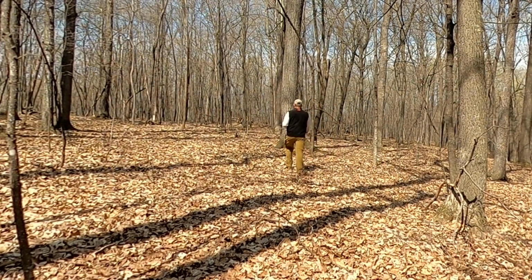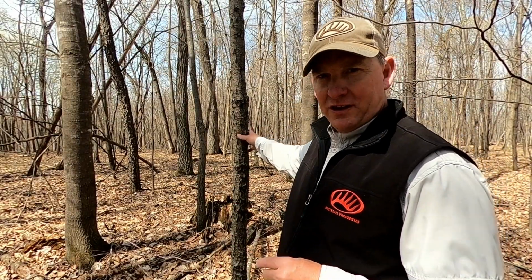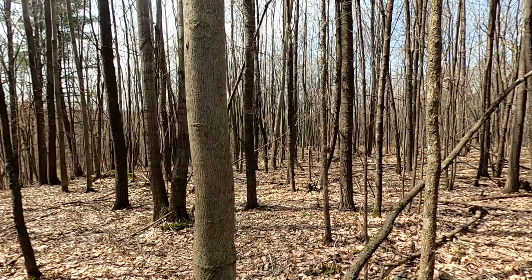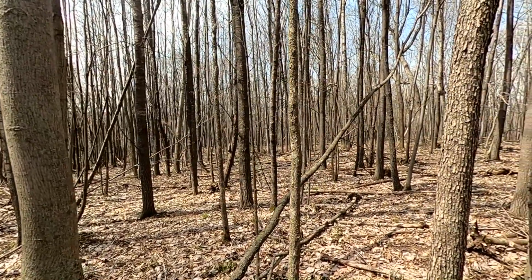Okay, now here, in contrast to the last scene, what I start to see is a higher stem count. These trees are all 3-4 inches in diameter. As I look through here, I can only see 50 yards or so through the timber. And this would be an area that deer would feel more comfortable. And the reason this is like this is because more sunlight hit the ground.